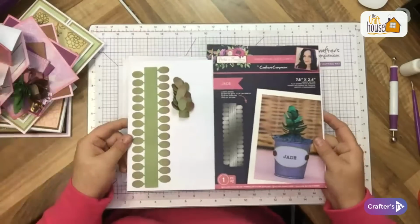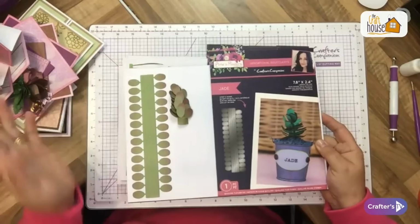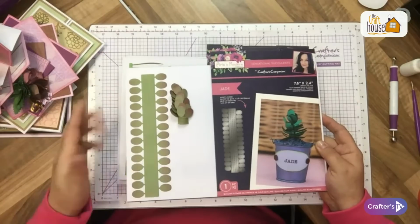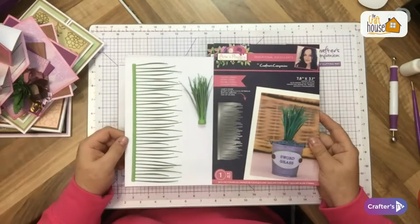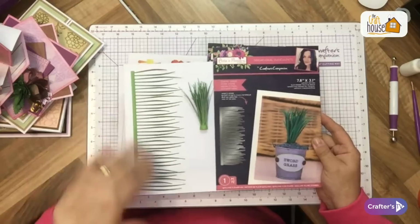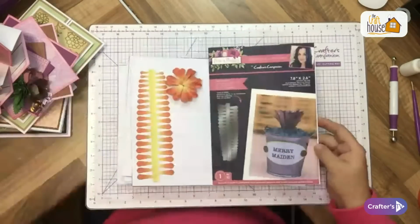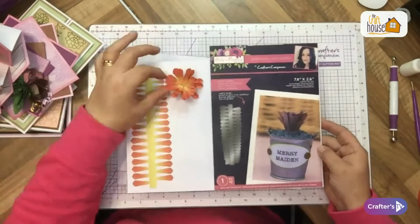And then the Jade. This is the only one in the collection that's a bit more dimensional. And later on, I'll show you how you can achieve this technique, because as you can see, the center fold is different from the regular plants. And then, of course, the most popular is the sword grass. This can be used not only with this collection, but for making grasses with any other collection across my range or the Crafter's Companion ranges as well. And then we have the Merry Maiden, a lovely bright plant, again, quite dimensional.